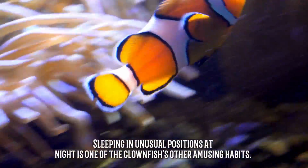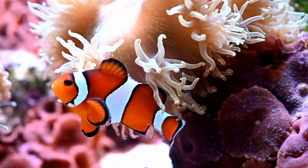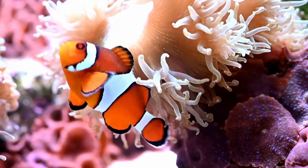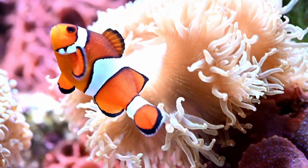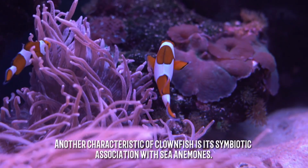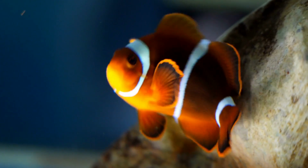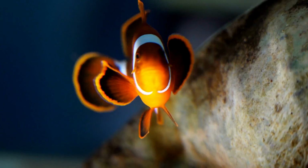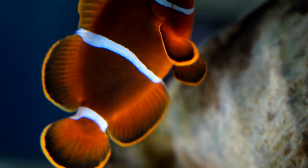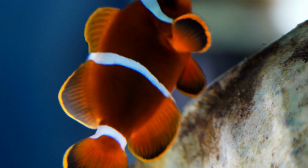Sleeping in unusual positions at night is one of the clownfish's other amusing habits. When you first notice your marine fish swimming parallel to the glass, it might be disconcerting. But this is how clownfish often behave, so don't worry that much, fish keepers. Another characteristic of clownfish is its symbiotic association with sea anemones, which protect them from predators while supplying them with food and waste. Clownfish have developed a defensive mucus excretion mechanism that shields them from the lethal anemone sting. This mutualism, however, does not always apply in an aquarium environment.